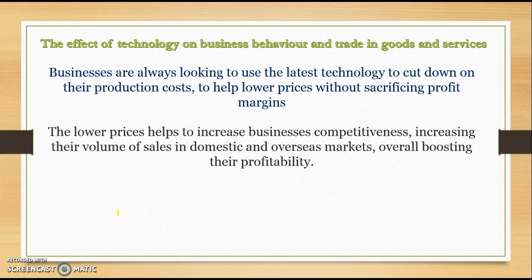So they'll be able to increase their sales, lower costs of production will mean greater levels of revenue and higher profits. The lower prices will make them stay internationally competitive and boost their volumes in sales, which will help to boost their market share and their profitability, particularly when they're competing with foreign products. So technology helps to reduce costs of production and make firms more competitive.